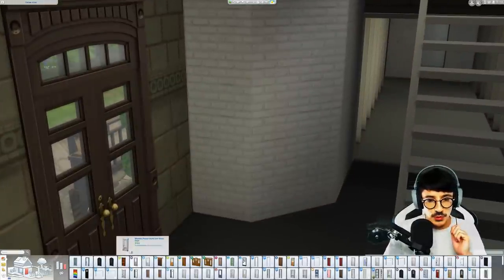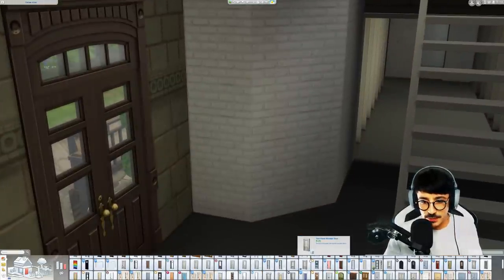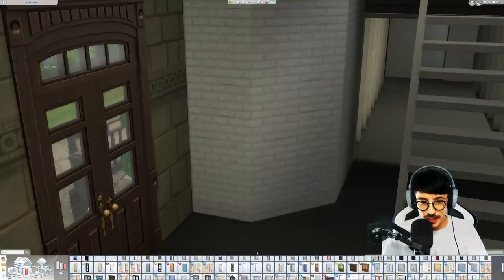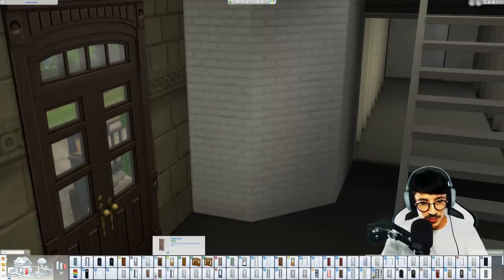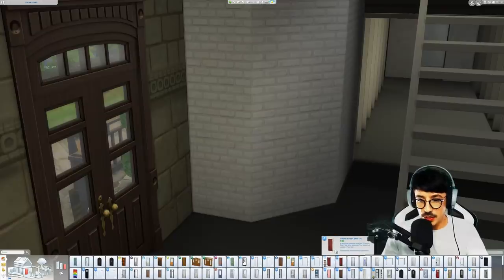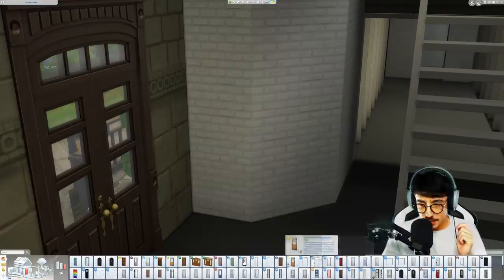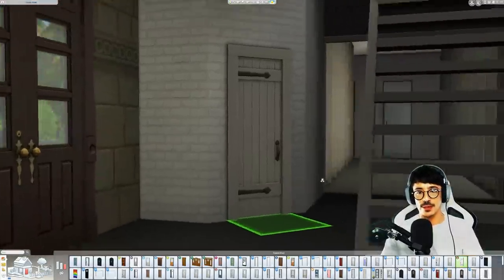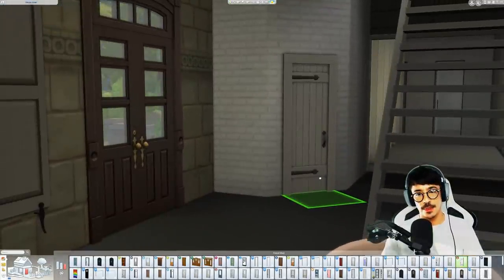So my idea with the door was probably to use the one from, is it Cats and Dogs? I can't remember what pack it came with. Where are you? Oh, why are you so hard to find? There we go. Yeah, I like this one. Yeah, that looks nice there.